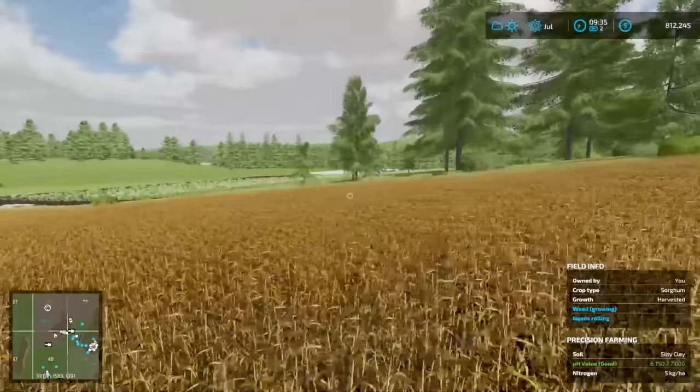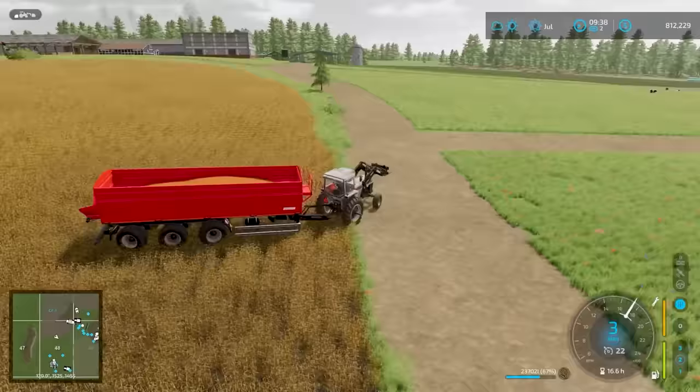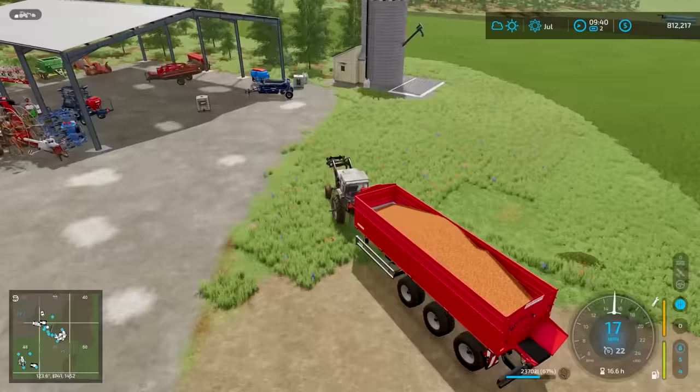All right, how you doing there, lime guy? Yeah, this is too heavy for the field boss now. We gotta go up this hill. Sorghum prices are not good until January, it looks, so we are gonna go put this in the silo if we can make it there. We made it. A little struggle up that hill, but it's okay.